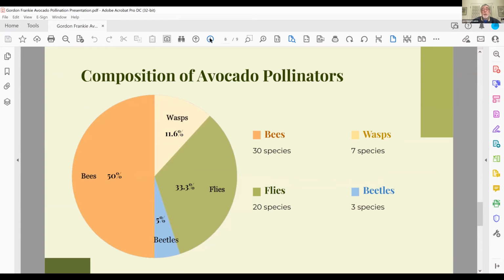A large number of those are in the family Syrphidae, but we also have Calliphorids, and we have other families as well. We have 7 species of wasps that are also visiting. We don't know how effective they are, but we're beginning to pay more attention to wasps. And we have at least 3 species of beetles. So the conclusion that we draw is that these habitat gardens are habitats for other insects. And a lot of these insects are also visiting the flowers of avocado, and at the same time, probably doing pollination work.